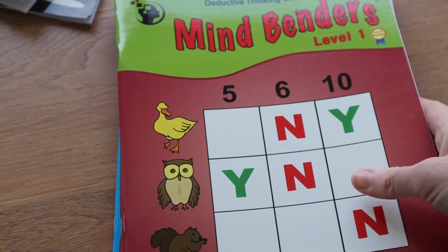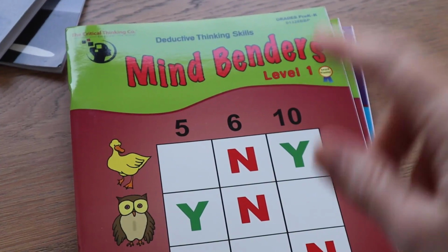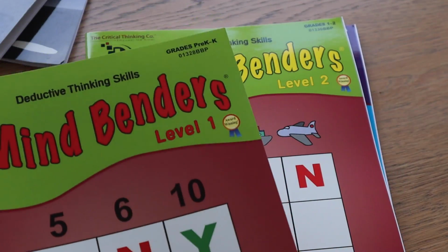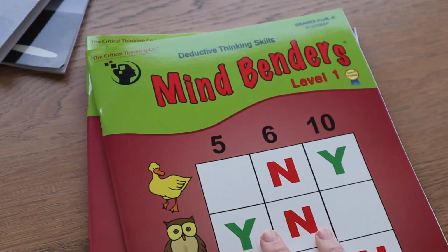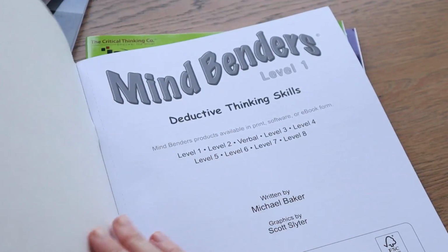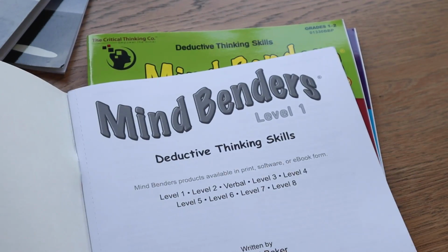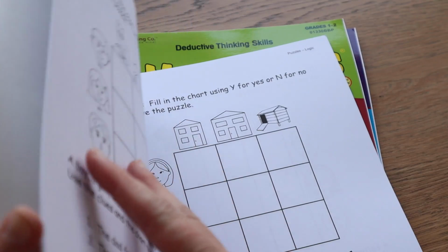And my kids are excited for this. And what I loved is that I could use this with my daughter who is in kindergarten. This is level 1 and it's for pre-K, 2K. Again, open and go. This is working on deductive thinking skills. And it goes right up to level 8. You can see there. It's also available in PDF format.